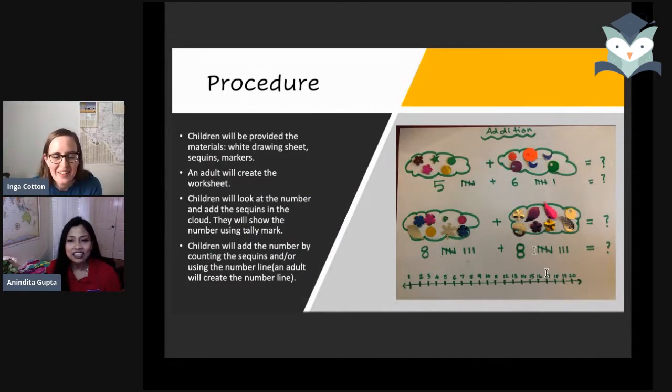So this is the other one, the addition. Here, actually, I have used the sequins because children, they love sequins. So I asked my daughter, "What do you want to do?" And she gave this idea of making clouds with sequins. So that's why we did this. You can use stickers if you have stickers at home. They are also very good.